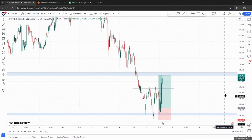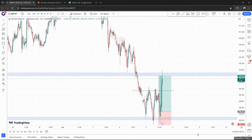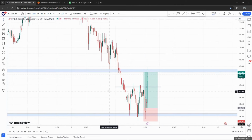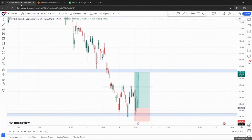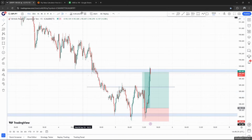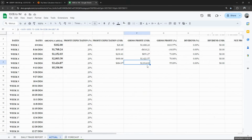I actually saw this trade last night. It's currently 7 a.m. my time. I actually saw this trade at 5 a.m. last night, sorry, but I wasn't even going to take it. But I realized that, okay, the buyers came in right at this level and forced the structure to be broken. So all I waited for was a discount right here, and I got in on this trade, and boom, it went straight to profit. So this is what it looks like right now.